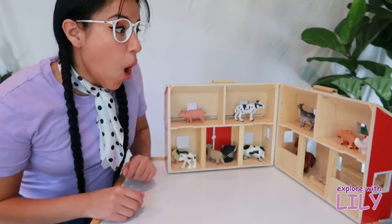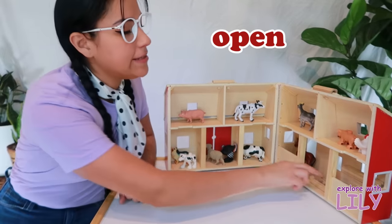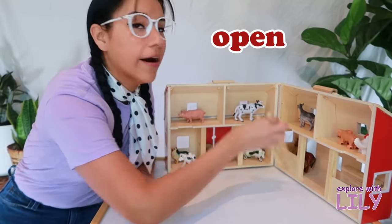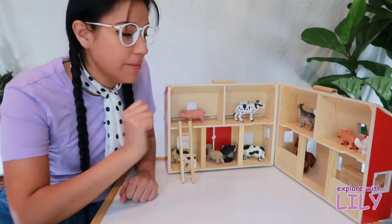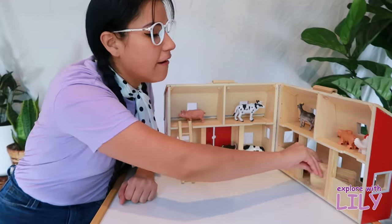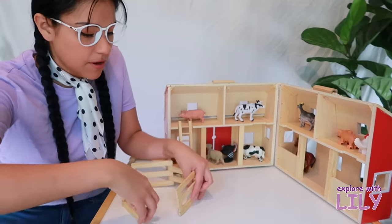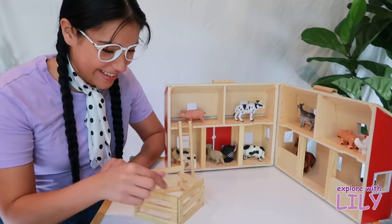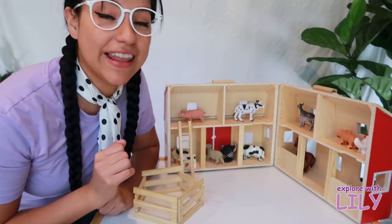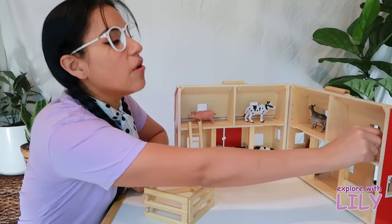I know I am. All right, so now that the barn is open, let's take our ladder out. I'm gonna put it right there, and we are going to take our fence or gate out. We're gonna put it right here. That's a good spot for it. Okay, so now let's learn about some farm animals. So first we're gonna start off over here.